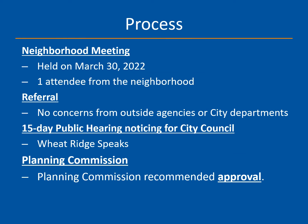As a requirement of the zone change process, a neighborhood meeting was held on March 30th, 2022 in a virtual Zoom meeting setting. One person attended the meeting and did not have any concerns. Because Wheat Ridge is not a full-service city, we sent the application on referral to outside agencies including fire, water, and sanitation, as well as completed an internal review. We did not receive concerns or objections from outside agencies.